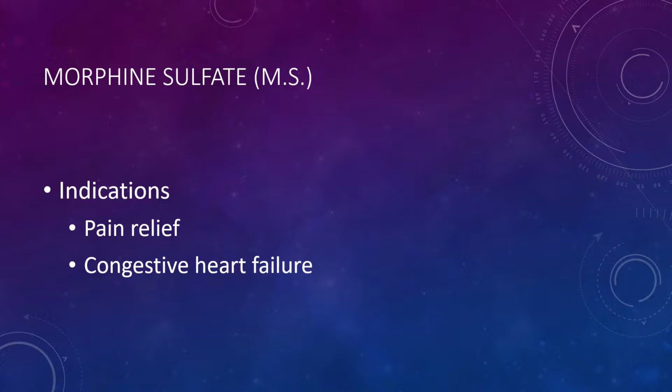Its use in pulmonary edema and heart failure has been limited recently in favor of more vasoactive agents such as nitroglycerin, which causes venous pooling, and ACE inhibitors. Now, ACE stands for angiotensin converting enzyme inhibitors. Angiotensin is a chemical that causes vasoconstriction, causes the blood pressure to go up. It can lead, particularly when a patient has chronic hypertension, into congestive heart failure.